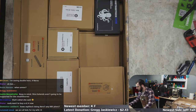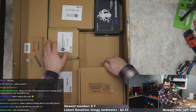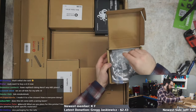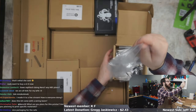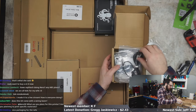That's that. Voron Stealth Burner Upgrade Kit. Ooh la la. Wow, so it even comes with transparent PETG to print the diffuser. That's pretty cool.